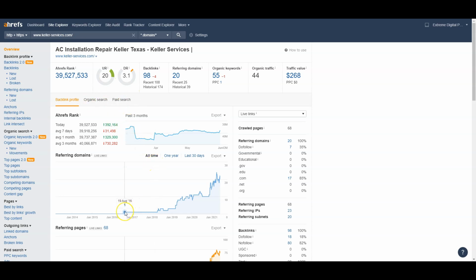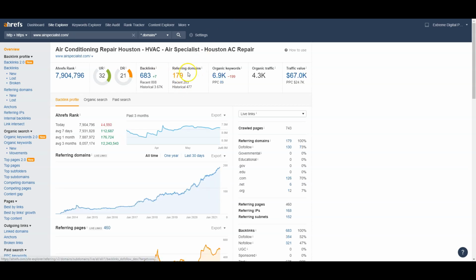It says your first backlink appeared back in August of 2016. You currently have 20 websites linking to you, and that's a really good start. It's also really easy to beat Air Specialist. These guys only have 179 websites linking to them. All you have to do is get yourself to about 180, 190. Well, that would be matching them, but I would go closer to 190, 200 to blow them out of the water. And the best way to do that is to copy them.